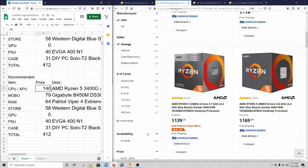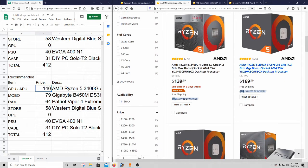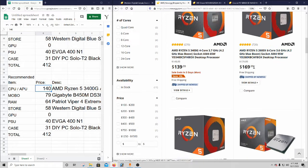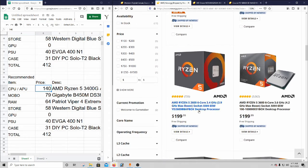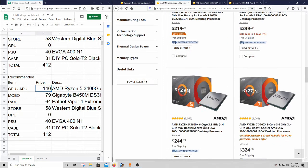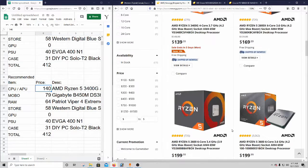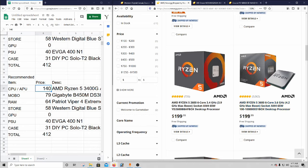Now we have to check the compatibility. I wouldn't even go with the Ryzen 5 2600X, even though, geez, they raised the prices. They don't even have the 3600. Oh, here it is. Okay, they lowered it a little bit. It's still kind of high though. They raised the price on this, from what I remember.